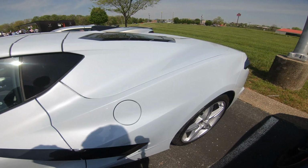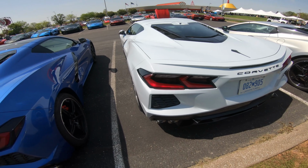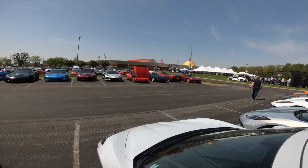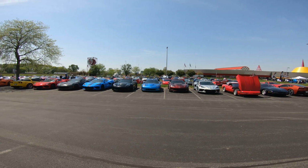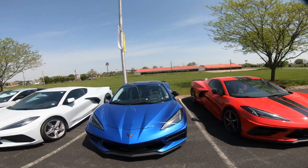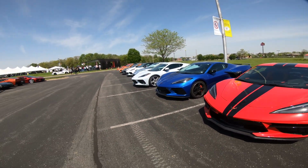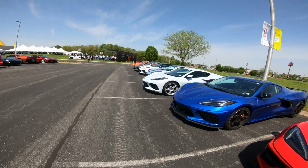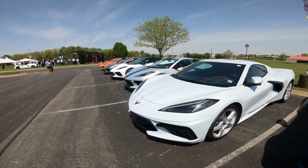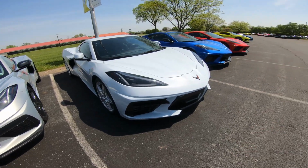Yeah, I believe this is ceramic matrix gray. Almost looks white, but not quite. Yeah, but this is an insane amount of Corvettes. Yep, and I don't know if you can see that yet, but that's definitely ceramic matrix gray. Yeah, if you like white and you want something different, that would definitely be the way to go.